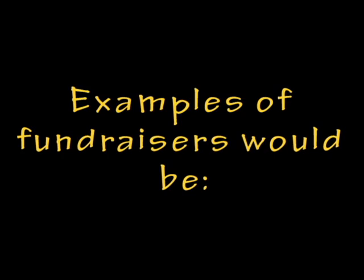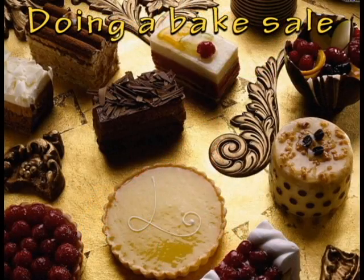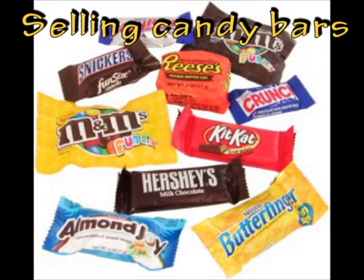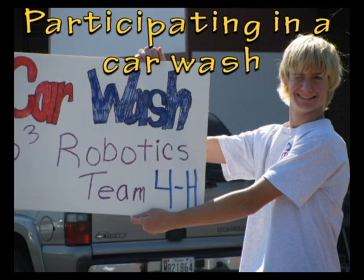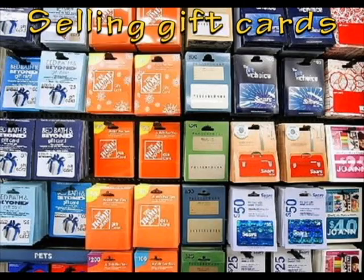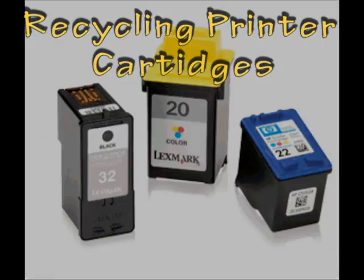Examples of fundraisers would be selling hex bugs, doing a bake sale, holding a concession stand, selling candy bars, participating in a car wash, selling ice cream, selling gift cards, or by recycling printer cartridges.